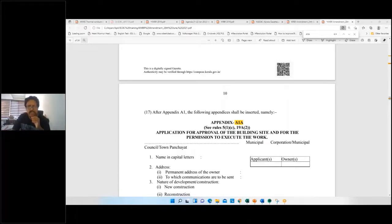The routing procedure has to be strictly followed. That has to be published in the KMBR. We have protocols on pollution control board approvals, and we have protocols on fire approvals. We don't have any protocol for such KSCBC compliance. That has to be done.